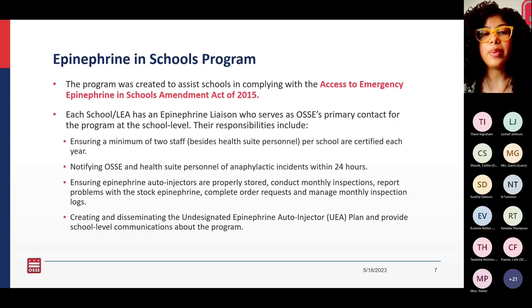And some background about the Epinephrine in Schools program. As I mentioned, it was created following the Access to Emergency Epinephrine in Schools Amendment Act of 2015. And each school or LEA has an epinephrine liaison who serves as OSI's primary contact for the program at the school level. Liaisons should introduce themselves to the school health suite personnel to improve communications within the school.